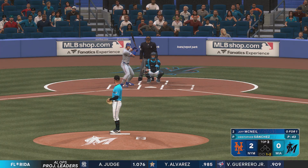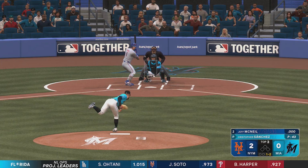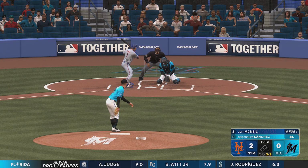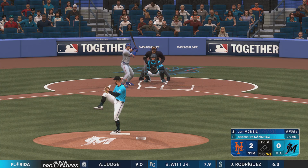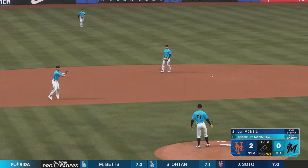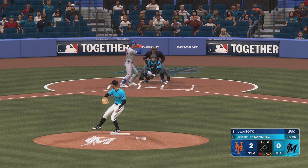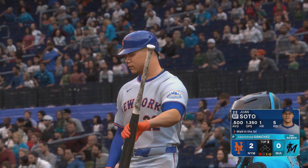That one missing inside. And a ball evens the count. And that skips in the dirt. He should get a pretty good pitch to hit here with the 3-hole hitter coming up if he's walked. Ripped towards third. Fires across the diamond. Out. 1 up, 1 down. Stepping in, the long ball threat, Juan Soto. And that one a little below the knees. And it's 1-0.